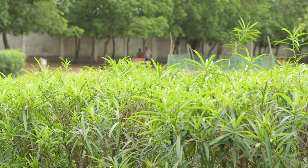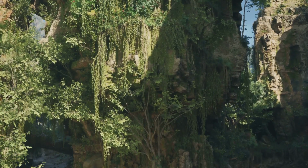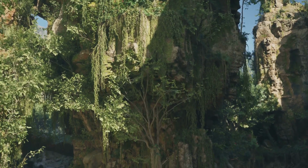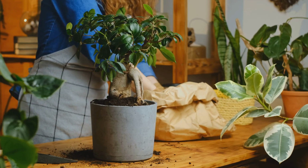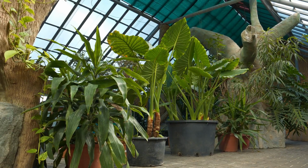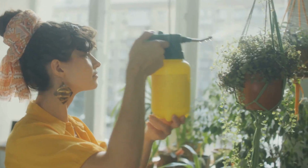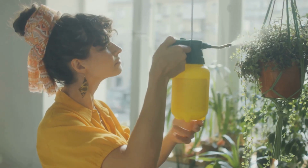Just as we humans thrive in comfortable conditions, our leafy friends too have their sweet spots when it comes to humidity and temperature. Humidity, or the amount of moisture in the air, plays a vital role in plant health. Many popular indoor plants hail from tropical climates where the humidity is high, so if your home's air is too dry, your plants might struggle.